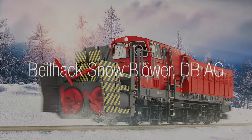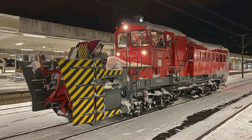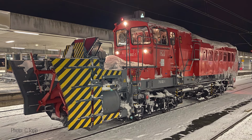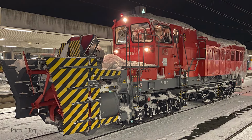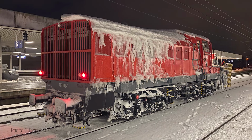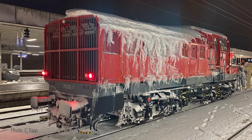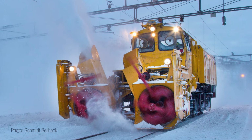Masterpiece of engineering. The Beilhack snow blower in 1:160. The railway runs in all weathers, an advertising slogan from times gone by that doesn't necessarily always apply today. However, to ensure that the railway runs reliably, at least in winter and after heavy snowfall, various snow clearing machines are available. These include the 716 series, which is kept at various stations for special operations.